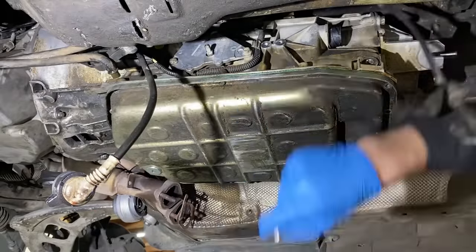Loosen one bolt like that and see how it just likes to dump out the back end. And so just slightly crack the pan loose and then just let it drain out the backside like that. And you got to really hold these flat because they will spill.